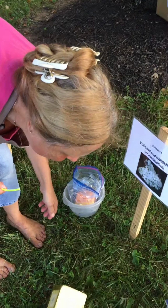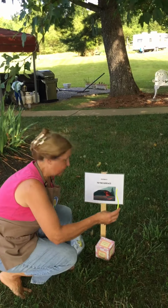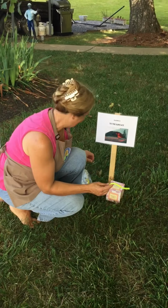I get to go to an igneous rock now. So I formed an igneous rock when I cooled and hardened. Go to the surface. Wow. I'm at the surface right here. So I'm no longer underground, I'm at the surface now, where you could pick me up if you see me. You're still at the surface, stay where you are. Obviously you didn't pick me up.